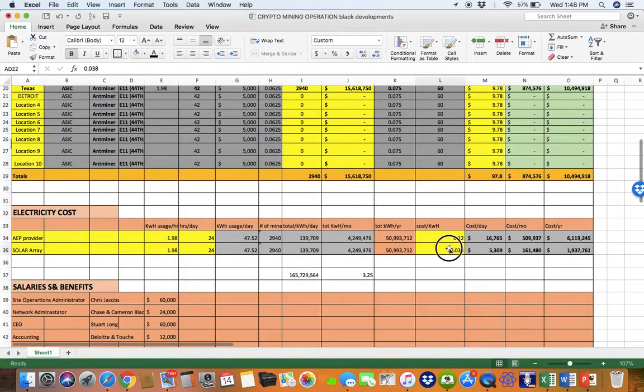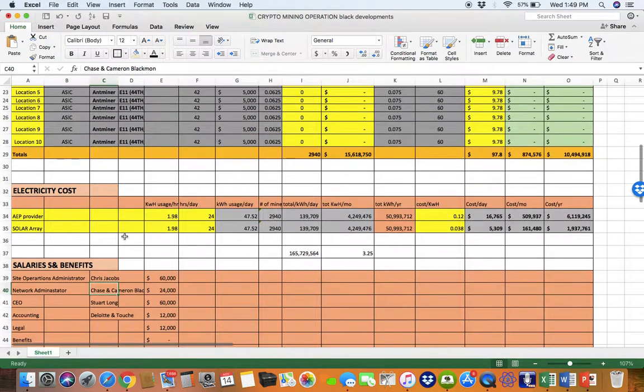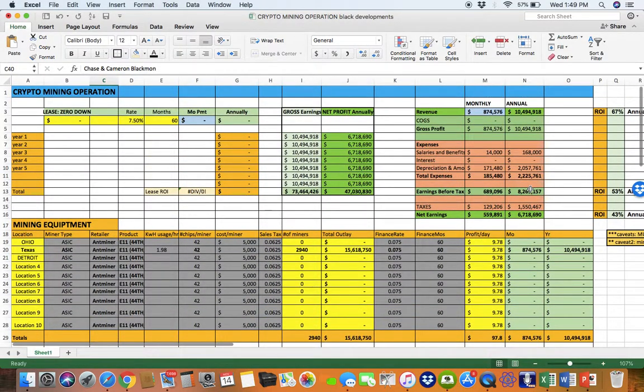But if we can get our electricity for 3.8 cents from the typical cost of solar in Texas during the day, and take advantage of the 0% rate at night, which this group, Chase and Cameron, are going to help us do. They run it really hard at night when the rates are 0, and then use solar during the day would be the idea to save some money. So, this is it in a nutshell.